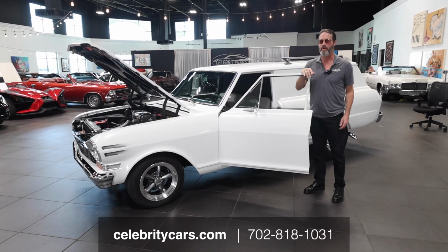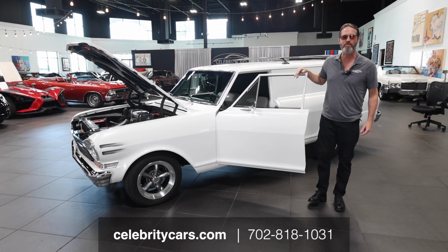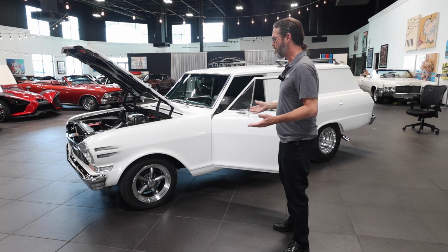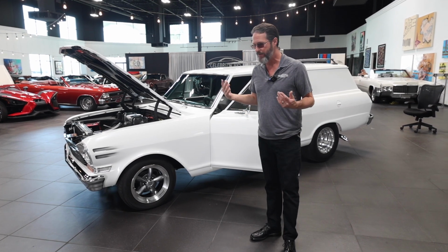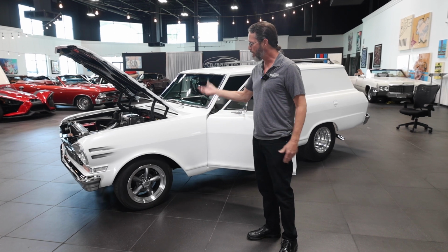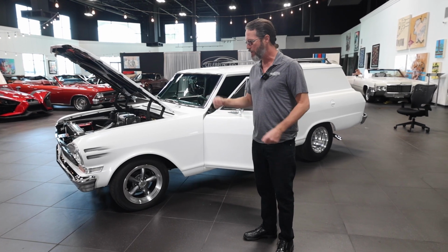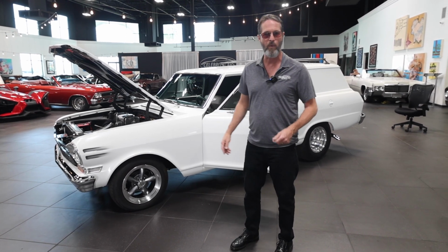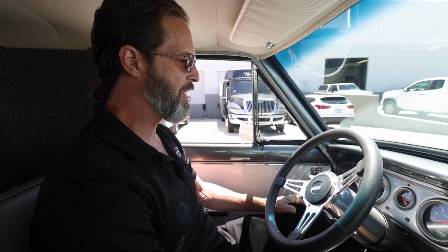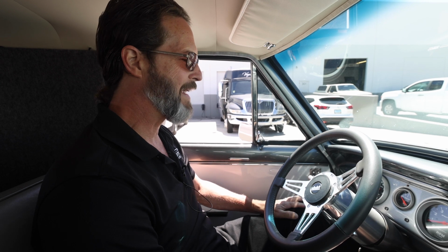Okay, up next, we're gonna go for a ride down the street. We're gonna hop on the brakes. We're gonna give it a little gas. We're gonna see what happens. From what I understand, this is a fairly new build. Might have a couple little things we need to tighten up or work on, all those kinds of things. But we're gonna find out when we hit the brakes and we turn the steering wheel and we go for a cruise down the street. We'll be right back.